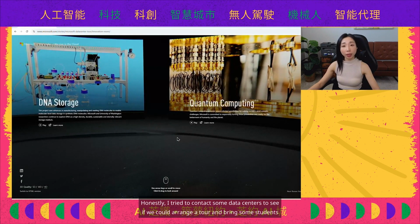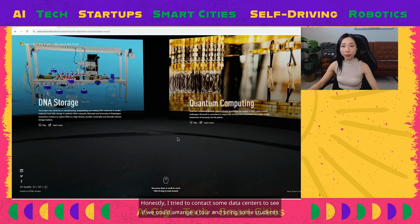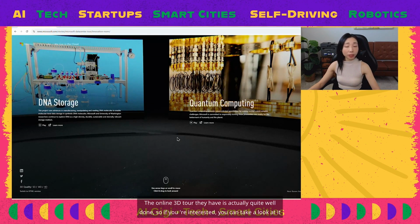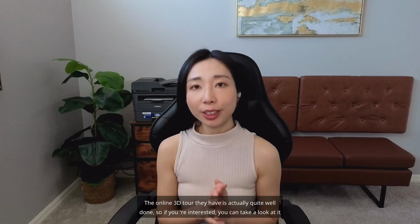Honestly, I tried to contact some data centers to see if we could arrange a tour and bring some students along, but it's really not easy because their security considerations are very important. I hope that this Microsoft initiative, the online 3D tour they have, is actually quite well done. So if you're interested, you can take a look at it yourself.